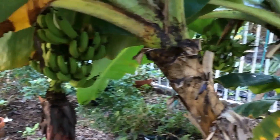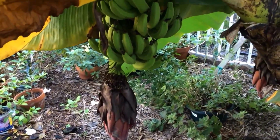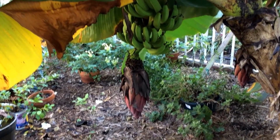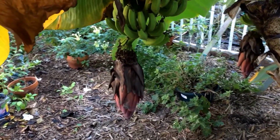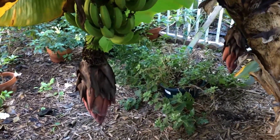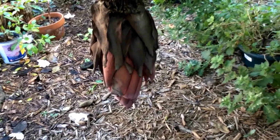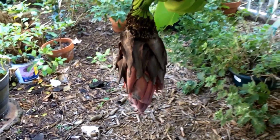The weight of these fruits have bent the plants over. In most part of the world, the fruits are edible and the rest of the plant is just discarded. In India and I believe some parts of Asia, the rest of the inflorescence is also edible and is eaten. It's made into curries. It's not one of those curries one sees in a nice restaurant, but the flowers that are present inside this inflorescence are taken out. The stamens and everything else is cleaned out, and that is made into a curry.